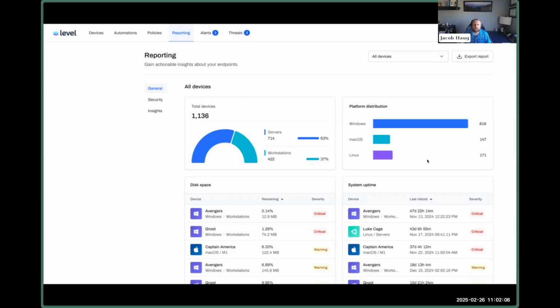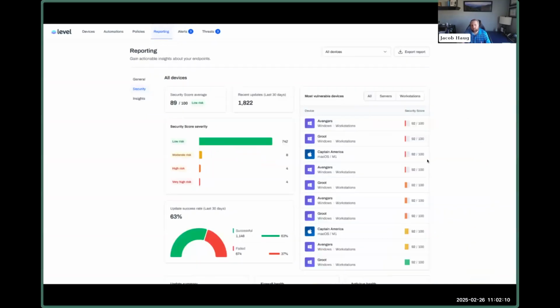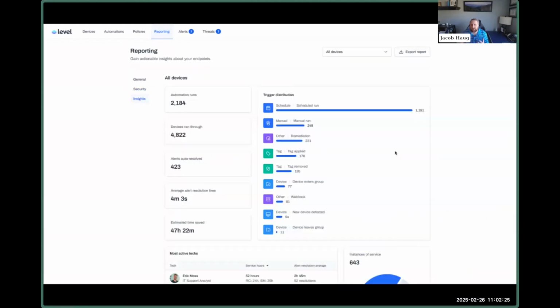And then we'll also have a security report, which will give you a quick overview of the patch status, the most vulnerable devices, endpoints that you might need to invest more time in. These reports are all going to be shareable, so you'll be able to export them and share them with your clients and customers. And finally, the last report we're calling the Insights report. This gives an ROI that you can provide to your customers to show how you're saving them time and how you're helping them through managing their endpoints.